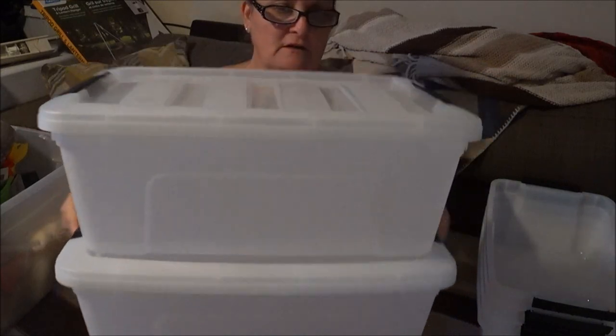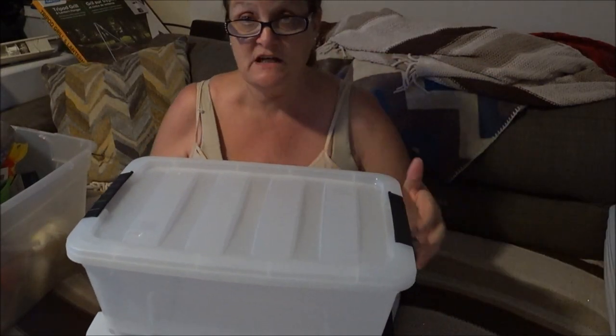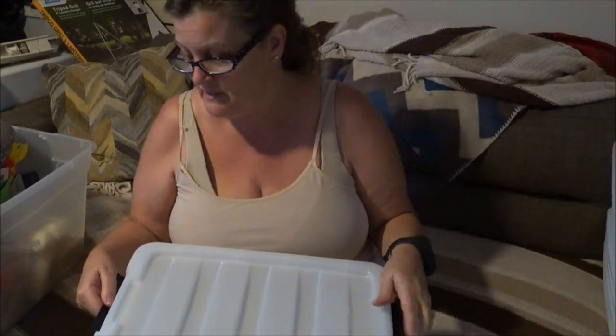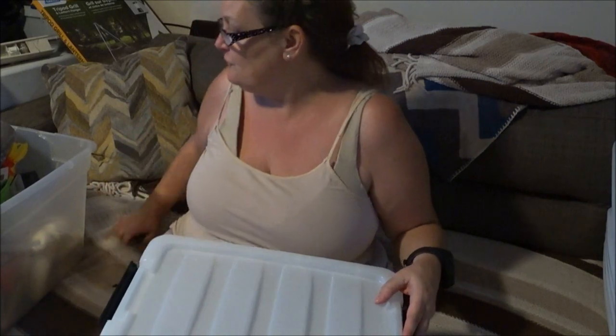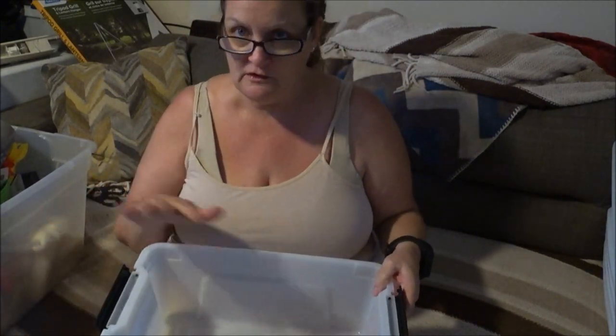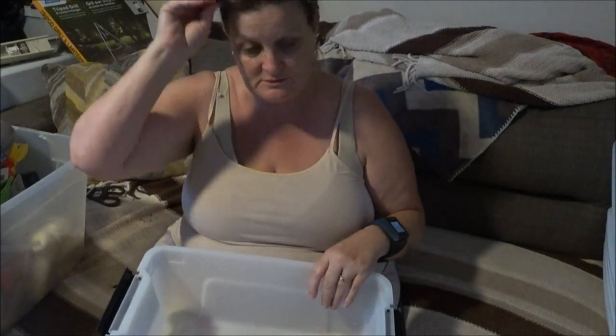Nice. Good size. I didn't want them too small. There were tons of them that I found in there that were really kind of small, and it just wasn't going to do for me. I want to put my glue gun in here and my art craft stuff. So, you know, I just want to put them in there.